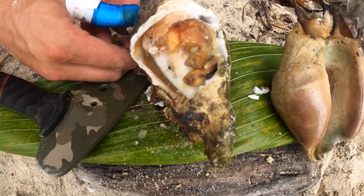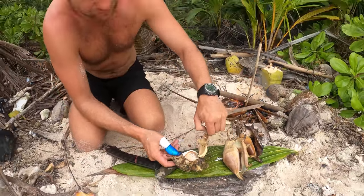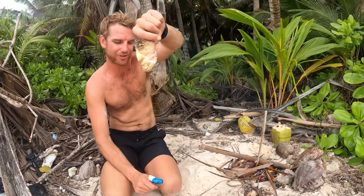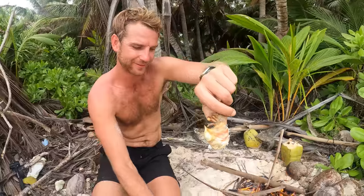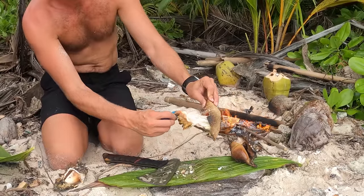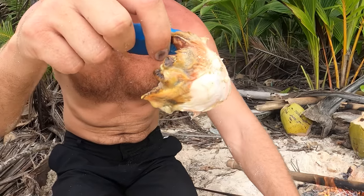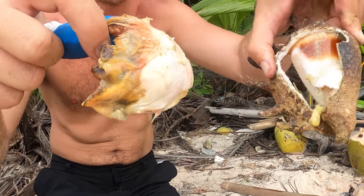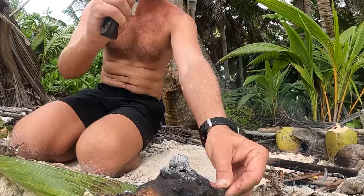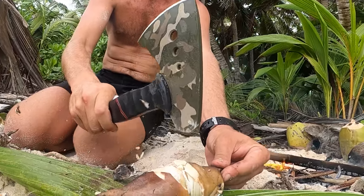Yeah. That's what you're after there. Beautiful spider conch. There's a whole lot of meat there. Yeah. Now that's all the meat. And then the gut stays behind. Yum yum. Oh, that's so good, friend.